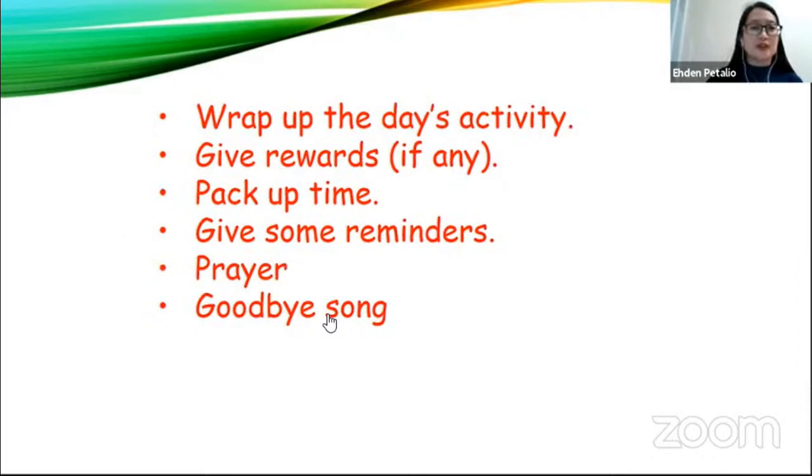You have to pack up time, give some reminders, do the prayer because you started with a prayer, you have to add a prayer and a goodbye song. You are saying, goodbye teacher, like something like that. Okay, yung mga goodbye song natin. Okay, so that's how basically a typical online interaction is being done in a preschool way.